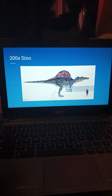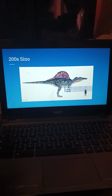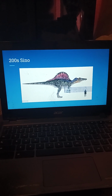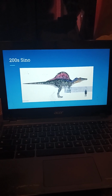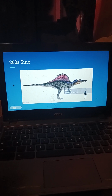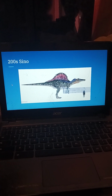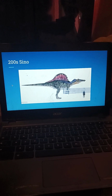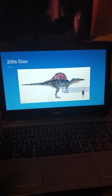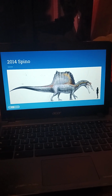era. So, movies and documentaries usually depict Spinosaurus like this, and this was basically its retro look. When you think of Spinosaurus, this comes into your mind. But after more discoveries made by a paleontologist named Nizar Ibrahim, he actually discovered Spinosaurus leg bones. And these legs were actually much shorter than previously thought.